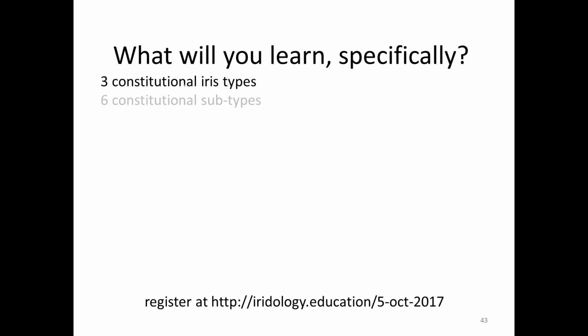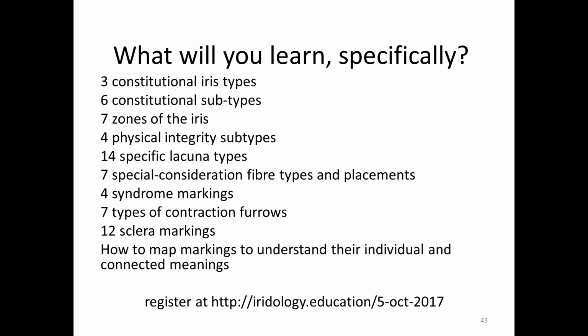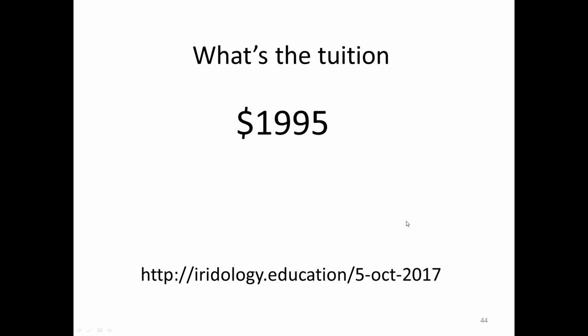And so we have just basically gone through as many of these things as you needed to know to analyze that last iris. So what's the tuition for the course? It is $19.95 Canadian. Now, if you're in the States, that right now is translating to about $16.25.